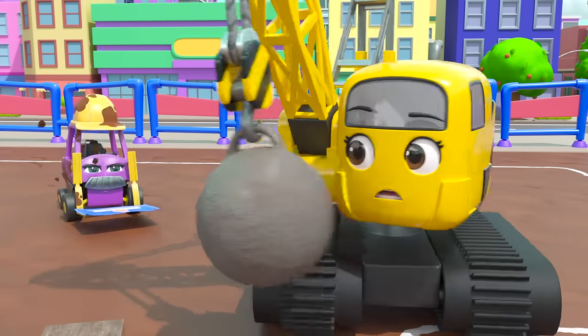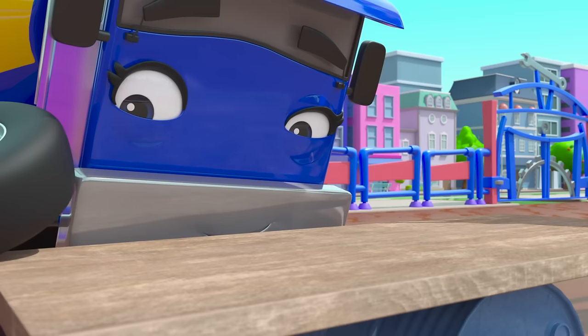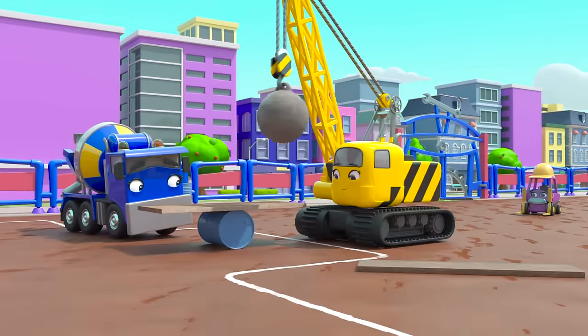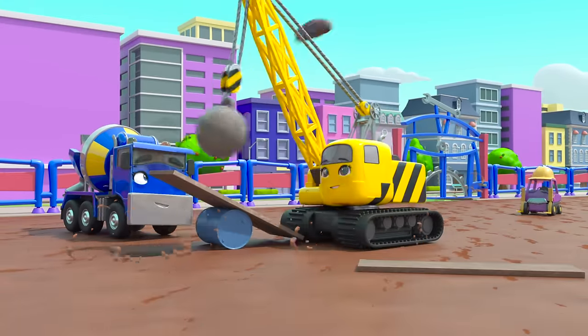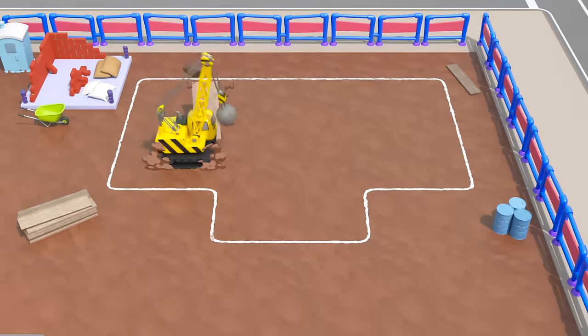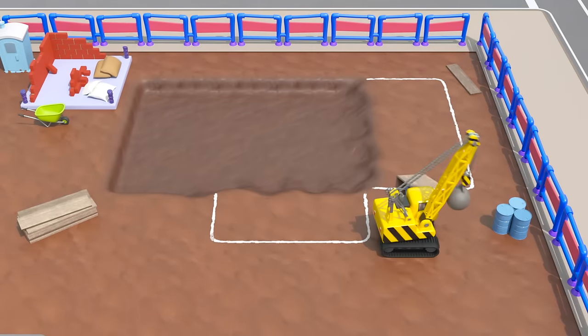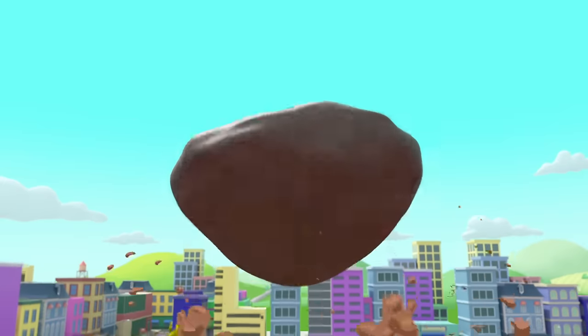Splat! Wait, this plank of wood throws dirt into the air, like a spade. Maybe they can use this to dig the foundations. Yes, it works! Good work, Dazey. She's found a way to dig in her own way, in no time at all.